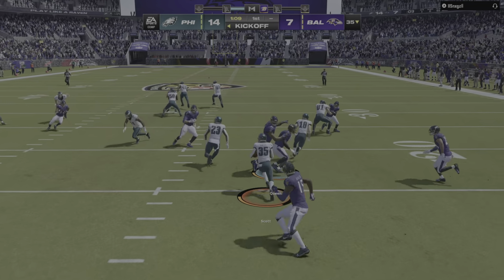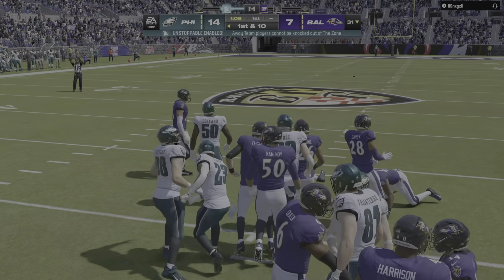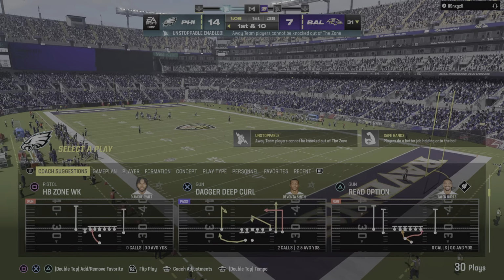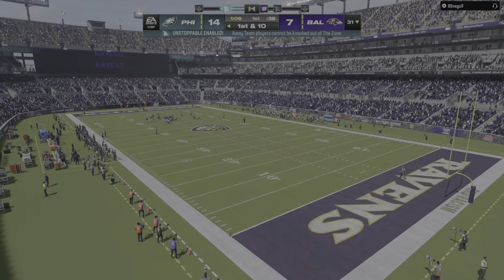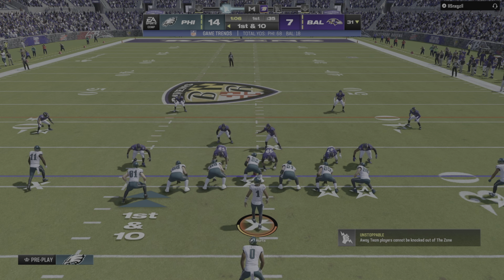Scott on the return out of the end zone. And they'll start this drive just across the 30. Pretty nice work on the return. The Eagles offense set to begin their next drive.